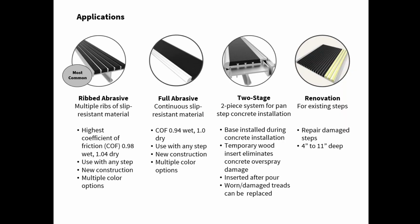So some other application notes. What are we working with? Well, our most common is going to be the ribbed abrasive, and again in 3 inches. So you can see the circle at the top left on your slide. It has 5 abrasive ribs of slip resistant material.